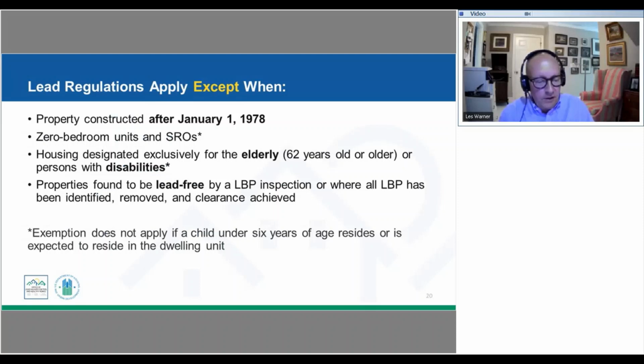So here's where we talk through those exemptions. As we mentioned, our focus is on target housing. So if we had units that were constructed after January 1st, 1978, those would not be part of that target, and so they would be exempt from the Lead Safe Housing Rule. As you are operating a program, knowing when that unit was constructed would perhaps determine that the unit is exempt from the requirements of the Lead Safe Housing Rule, and we'd want to capture that documentation.